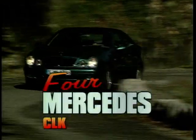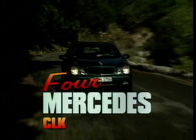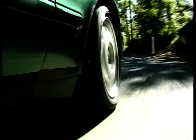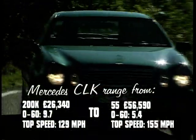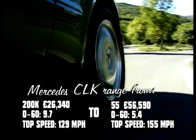At number 4, it's our first of 2 German contenders in our top 10, the Mercedes CLK Coupe. Now, here's the car which hasn't really been designed for hot-headed young Turks who want to thrash about a bit of metal at the weekend.